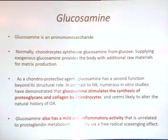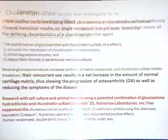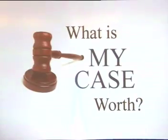Glucosamine is a monosaccharide, and it stimulates the synthesis of proteoglycans and collagen by chondrocytes, and that is what is claimed. It has mild anti-inflammatory activity. Another drug commonly being used these days is chondroitin sulfate, the most abundant glycosaminoglycan in articular cartilage, and it inhibits the degrading enzymes. These two drugs have been used more in synergy rather than alone, and research with cell structure and animal models using a patented combination of glucosamine hydrochloride and chondroitin sulfate has supported their use in synergy. Now, what is my case?